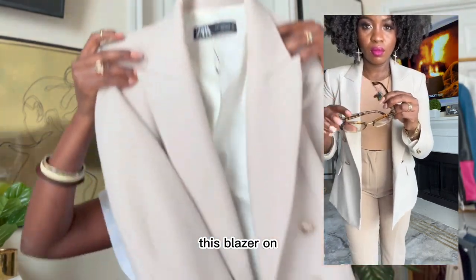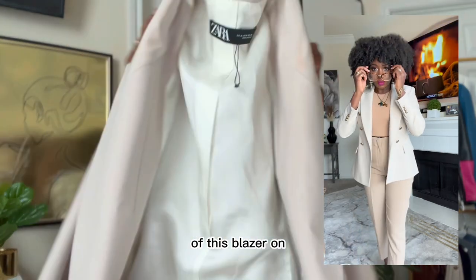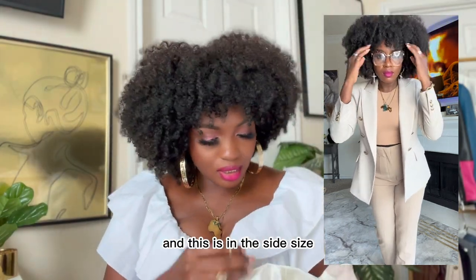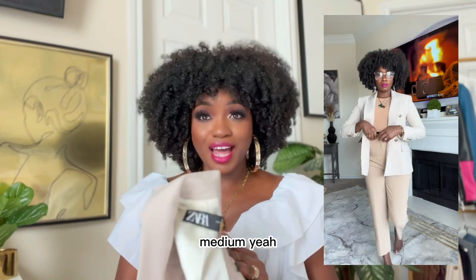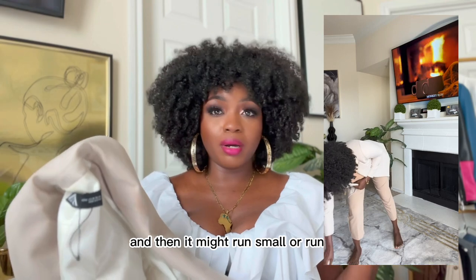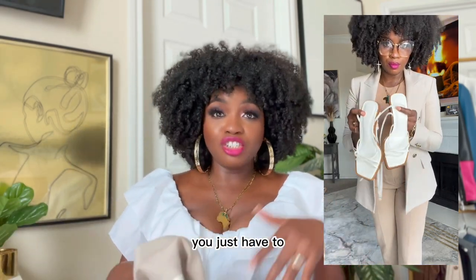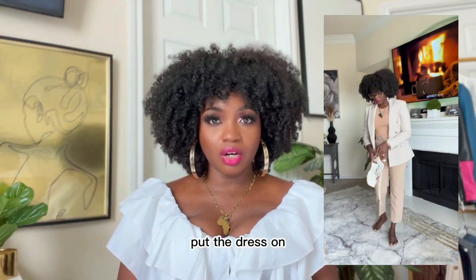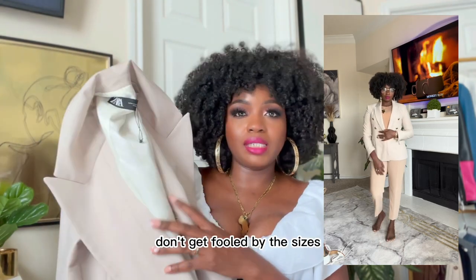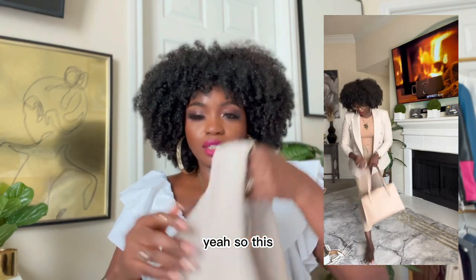Yeah, and I had to add this blazer on. This blazer is another shade of the nude color. I had this blazer on a long time ago, two years ago, from Zara as well. And this is in the size medium. Sometimes you can have the size, it might fit very well, and then it might run small or run big. Zara these days, I don't understand. Sometimes you just have to put the dress on and you get the feel of it and you make a decision. So don't get fooled by the sizes you see online. You just have to try the dresses on and then be sure.